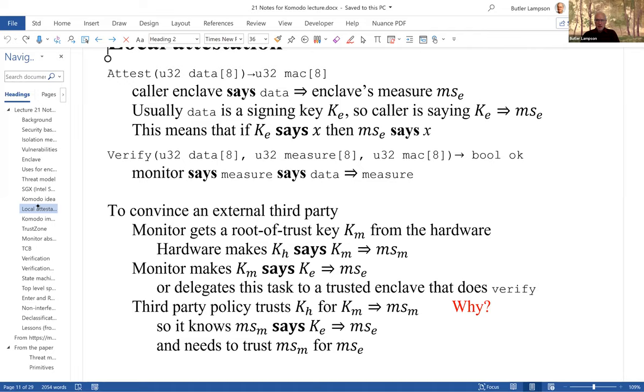And remember, the measurement is the hash of all the bits that constitute the enclave right now. Usually the data is going to be some kind of signing key. So what the caller is saying here is that signing key is going to speak for the hash of all the contents of the enclave, the measurement of the enclave, which is MSE in this formula. So what that means is that if subsequently you get some message X that's signed by KE, then you should believe that the enclave with that measurement is actually saying X.